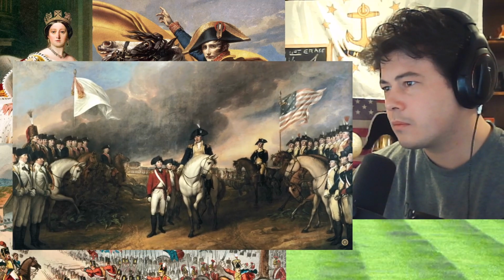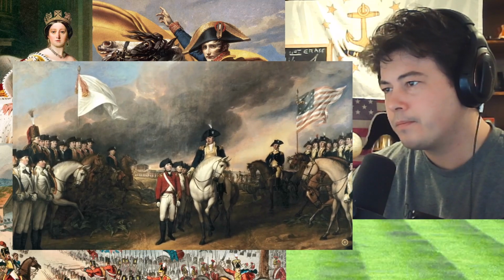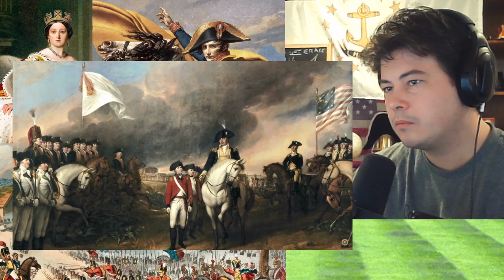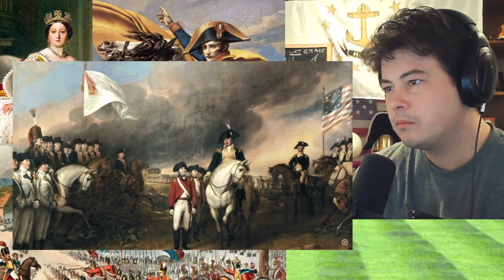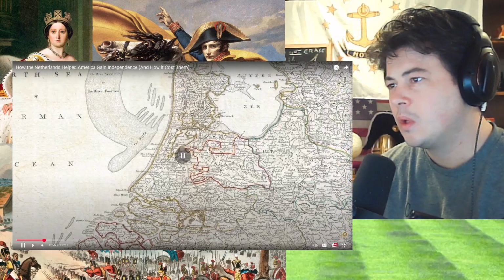If you know more than a little about the American Revolution, you know that France played an important role in America's victory for independence by providing money, men, and material. But there is another lesser-known contributor to the United States victory, the Netherlands. Its official name at the time was the Republic of the Seven United Netherlands.